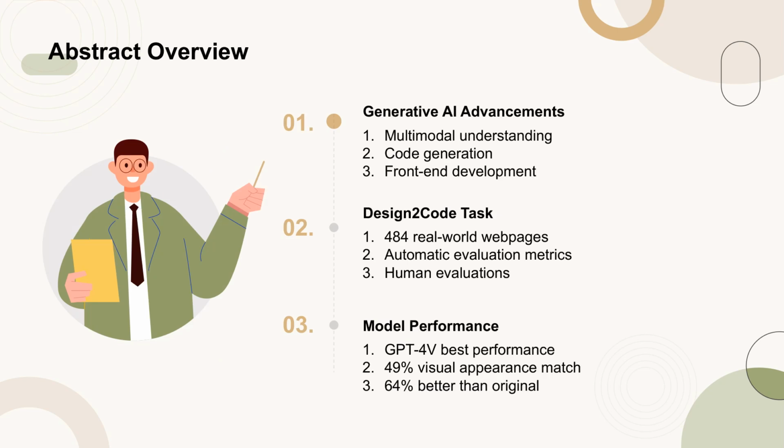The abstract highlights recent advancements in generative AI, particularly in multimodal understanding and code generation, which are enabling new approaches to front-end development. This paper introduces the Design2Code task, which involves converting visual designs into code implementations. To evaluate this, the authors curated a benchmark of 484 diverse real-world web pages and developed automatic evaluation metrics complemented by human evaluations. The study found that GPT-4V performs the best on this task, with generated web pages matching the visual appearance and content of the original in 49% of cases, and being considered better in 64% of cases. The analysis also reveals areas where open-source models can improve, such as visual element recall and layout design.